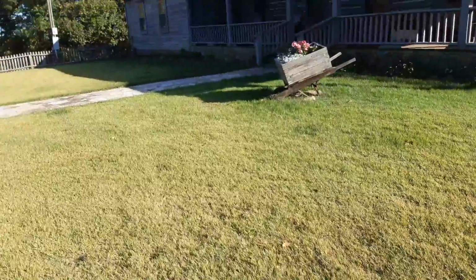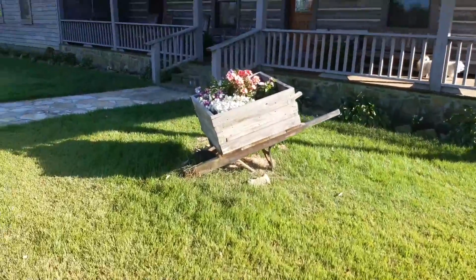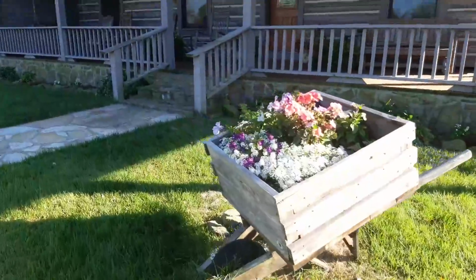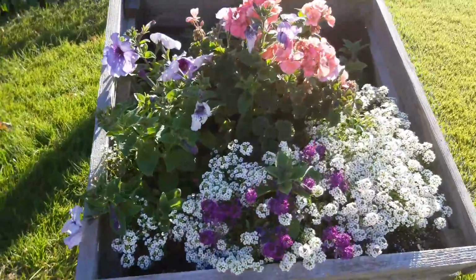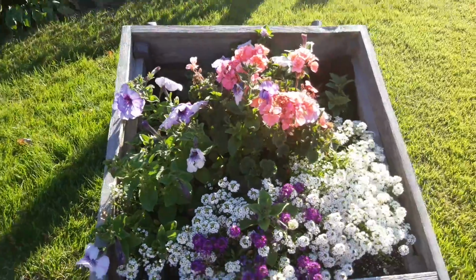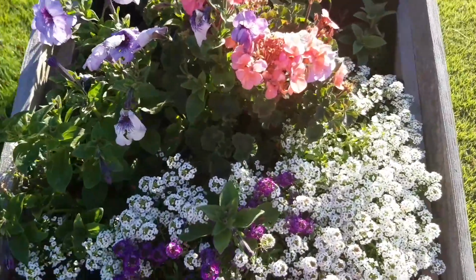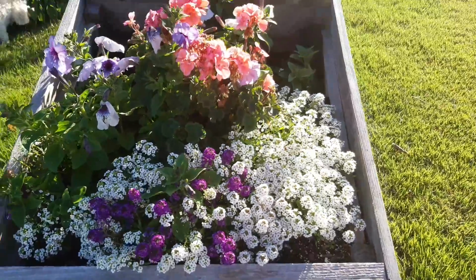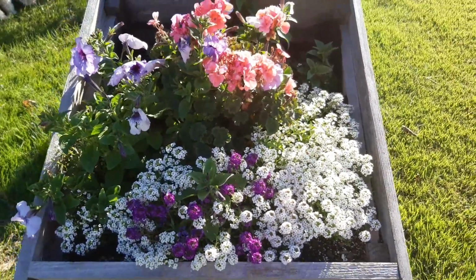My little wheelbarrow thing over here, we covered it. I just couldn't bear to see it freeze. It's gotten so pretty in there. I don't know how well this is showing up. The lighting right now, not the best. But this alyssum, I'm so pleased with this alyssum.